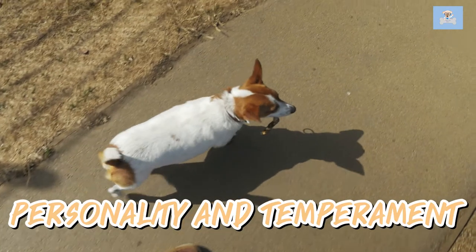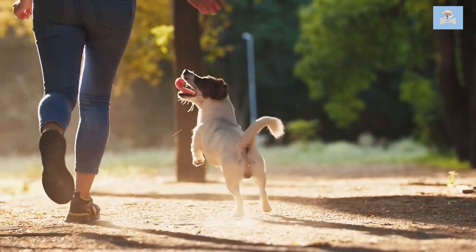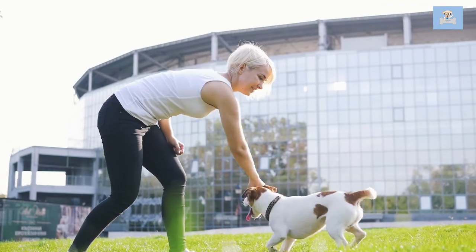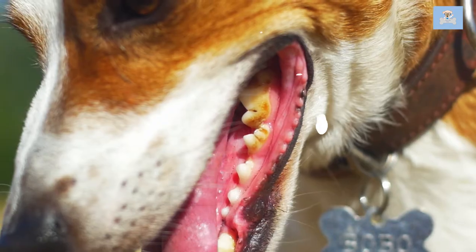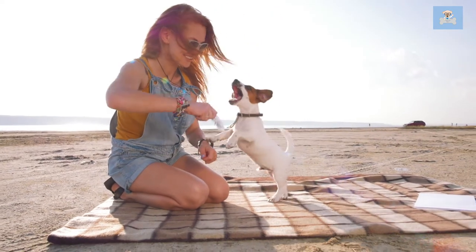Jack Russell Terriers are characteristically high energy and very driven, even though they are small in size. They need exercise and stimulation. They can get restless and destructive if not given enough stimulation. Overall though, they are a merry, devoted breed.